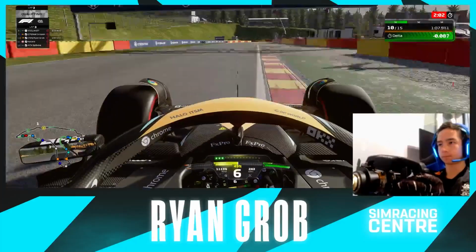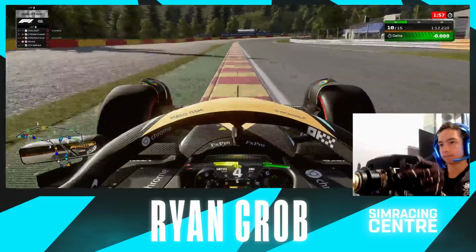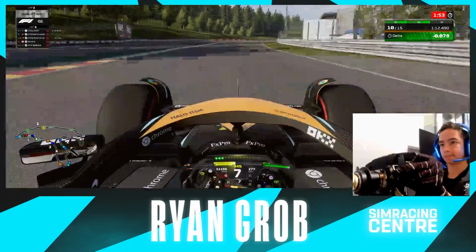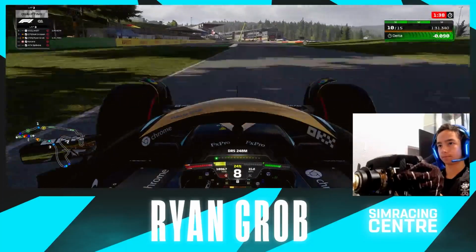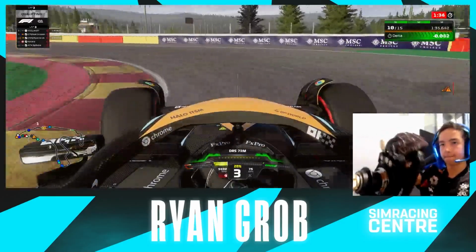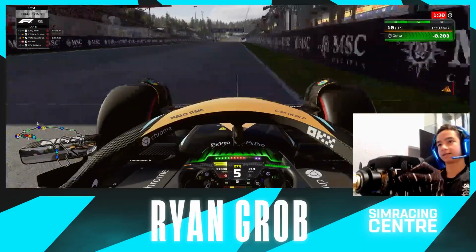We gain another tenth through that chicane, and then through this right, we don't gain, but we keep the delta somewhat steady. It's a 12.49 split, not ideal, but into the last chicane, gonna brake late. And you can see we're barely improving. We gain almost a tenth on that exit actually.